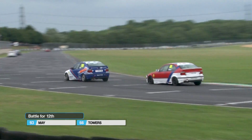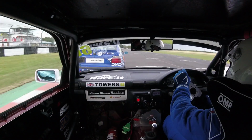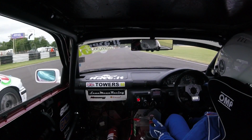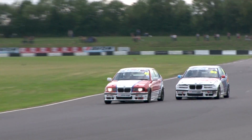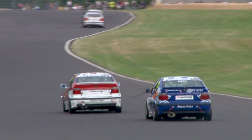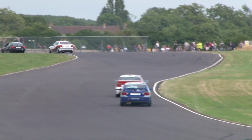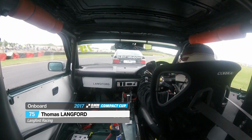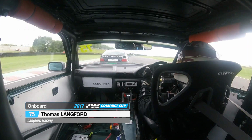David May here with Keith Towers battling over 12th place, so Keith Towers not quite at the moment able to replicate his top 10 finish from race 1, but he's about to take 12th place from David May. Both of these drivers are getting solidly quicker as the season's gone on, of course. Keith Towers in his first year, David May not. He's a little bit more experienced in his compact cup racing, but he's getting further up the order with every outing, isn't he? This is Tom Langford battling away with Mike Tovey.